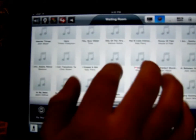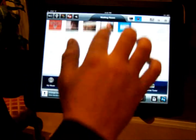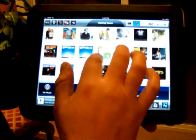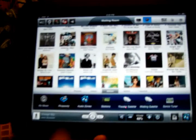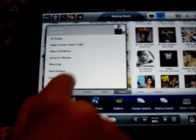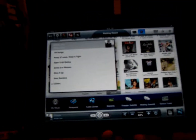The iPad, as most people know, has this motion-based movement. It's very, very fluid. It makes it really nice to go in and select whatever selections you want to make. So if I click on Amos Lee and I click on Colors, popular song, hit play now, it'll jump to that song. This is also nicer when you're grilling to have this.